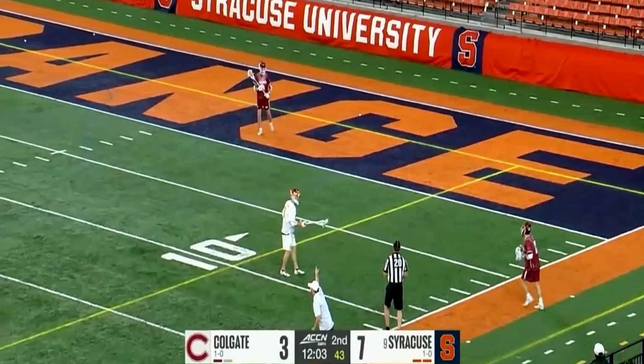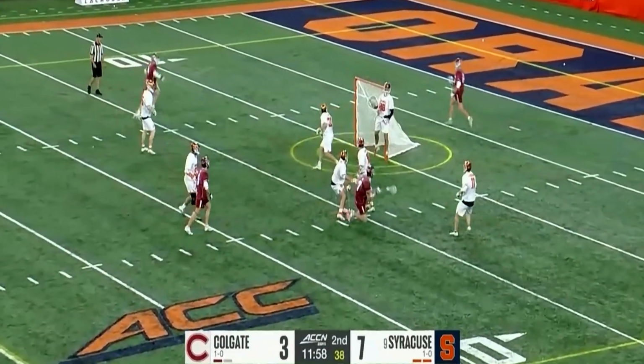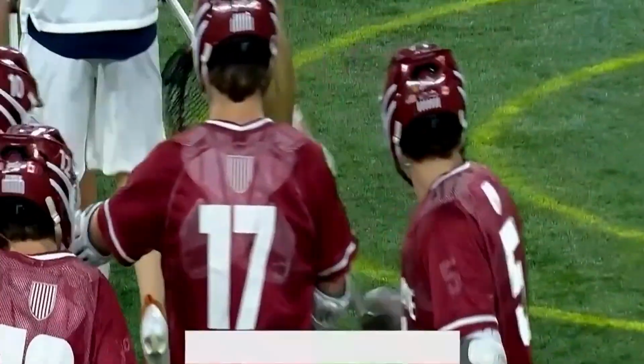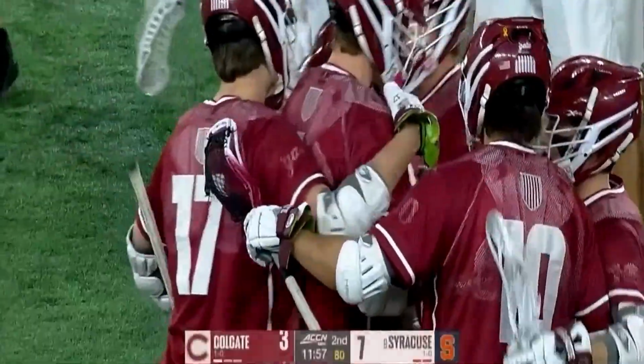Colgate sticks with the ball. He got in close, but was turned around. Colgate another chance, another goal. Jack Turner, top right corner. Third goal of the season for the junior. He comes through at a big time. Colgate closes a once 5-goal gap to now 3.